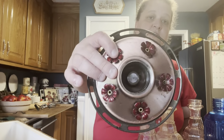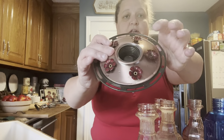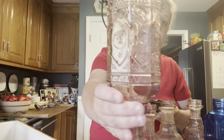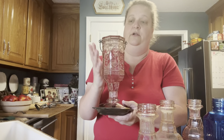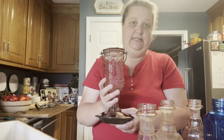They have what looks to be pretty copper bottoms on them. It's a metal. The flowers are metal. This is metal. The bottom's plastic. They have these beautiful pink colored jars that go on top, and this is what they look like when they're together. They have a metal hook. Beautiful jars. I want to think I paid about $19.99 for them, which is pretty expensive for a Hummingbird thing.